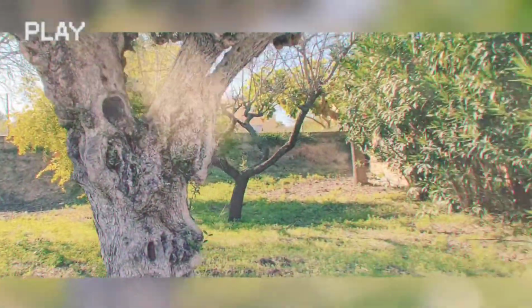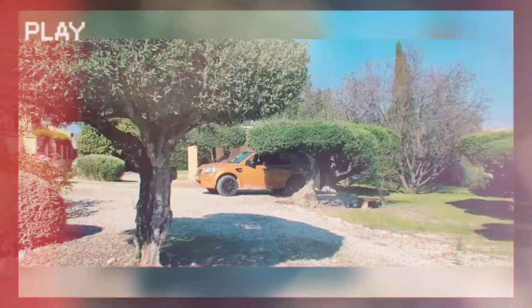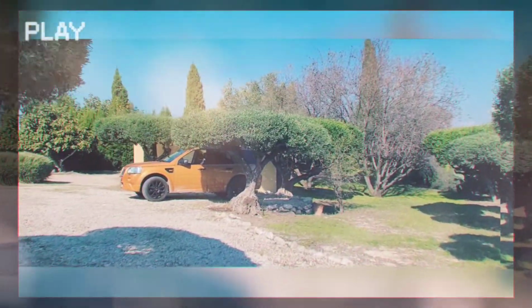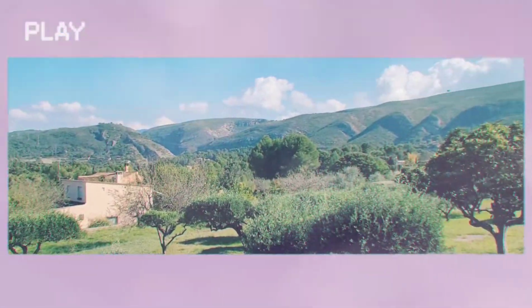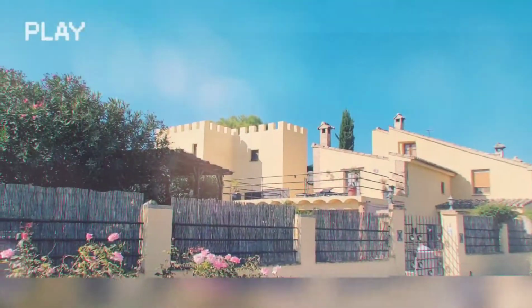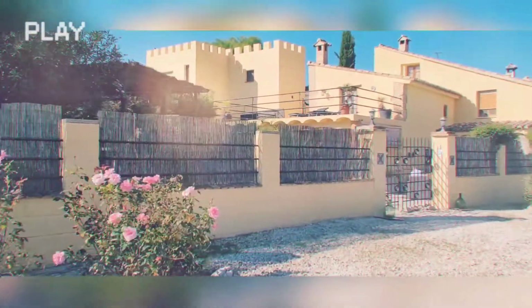A 6-bedroom villa with a build size of over 300 square meters, originally built in 1880. So you'll see a house full of character in this beautiful countryside just on the outskirts of Ontinyent. The main house is fully fenced.